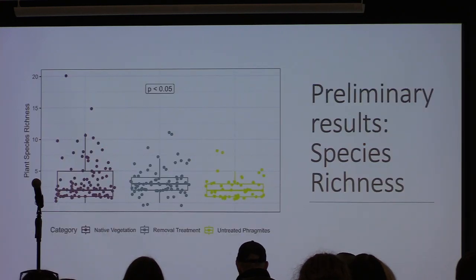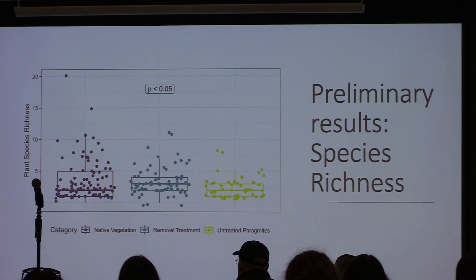One nice pattern that we noticed was that plant species richness seems to improve overall based on this figure here. Plant species richness seems to improve overall after Phragmites removal. And species richness isn't necessarily the best metric for ecosystem health, but it shows a marked improvement from the monospecific dominance of Phragmites.